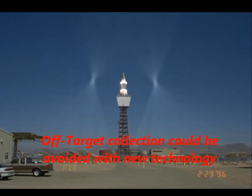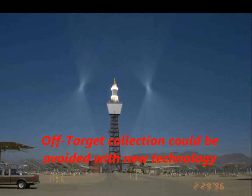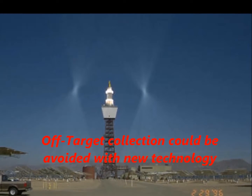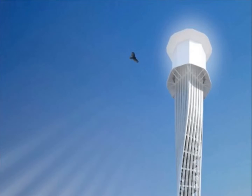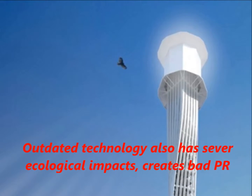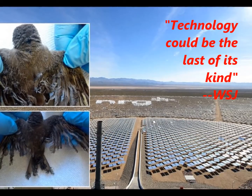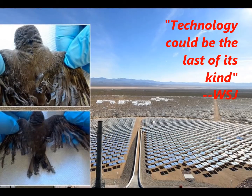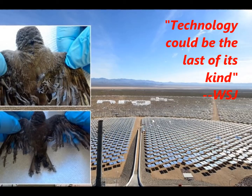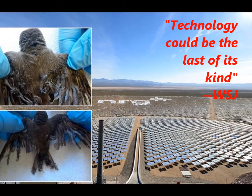Now, this could be avoided if solar technology advances, but sadly it hasn't yet and continues to yield detrimental impacts, many of which are beyond just reductions in efficiency. Outdated solar technology also has severe ecological impacts and creates negative publicity. The Wall Street Journal recently reported that the solar technology used by NRG, Google, and BrightSource Energy in their $2.2 billion plant in California, for instance, may very well be the last of its kind.